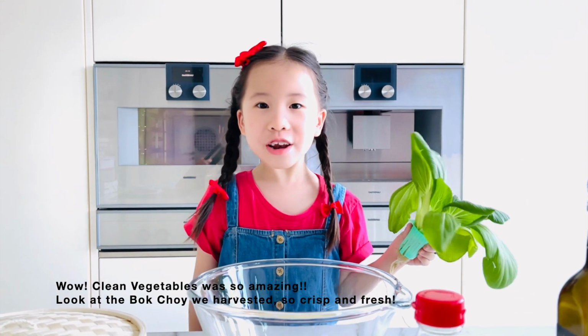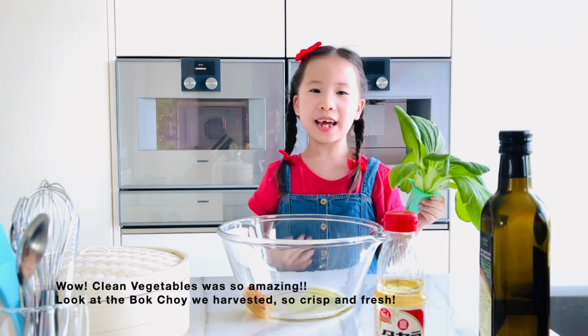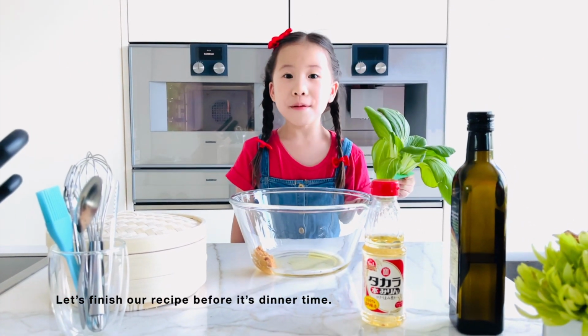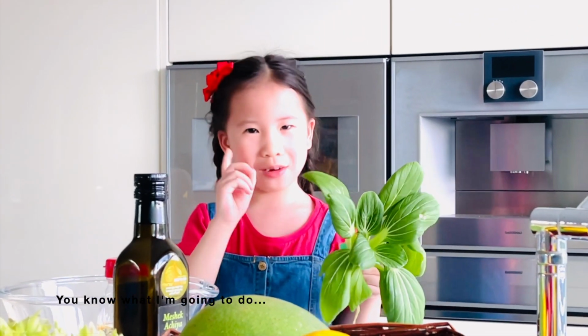Wow! Clean vegetables was so amazing! Look at the bok choy we harvested. So crisp and fresh. Let's finish our recipe before it's dinner time. You know what I'm gonna do.